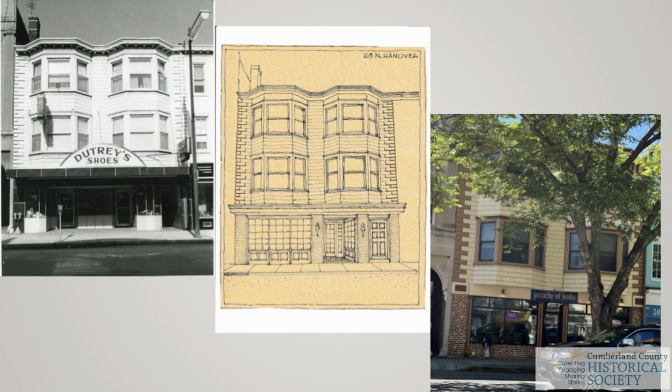Continuing with our review of the Project 61 drawings, the following series of slides will compare the 1961 photos, the Reed drawings, and the current status of these buildings. This first one is well known, Duttry's Shoe Store on North Hanover Street. Duttry's was one of the last traditional businesses to leave the downtown. Although currently not as necessarily envisioned by Reed, the building uses paint to emphasize architectural elements of the building, including those coins that I mentioned earlier.